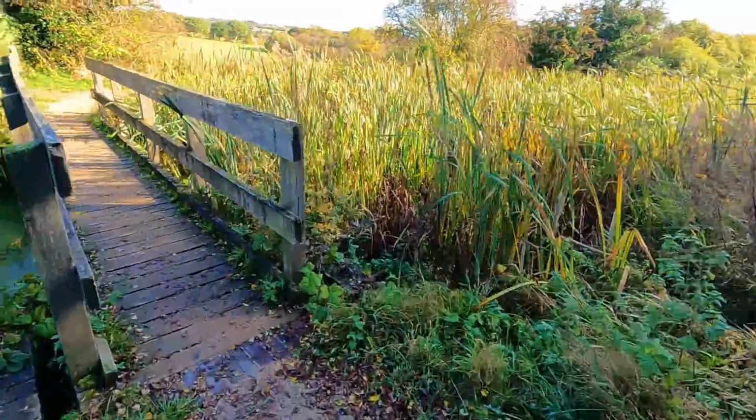Now I think I can see a little footbridge coming up around this bend, and it's going to get us on over to the other side so we can have a look at the Robinettes Junction for the arm of that canal.